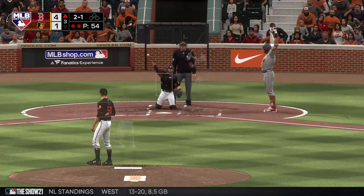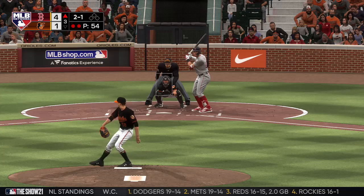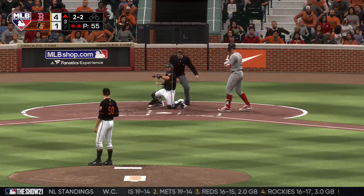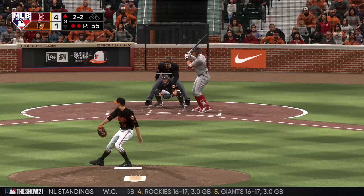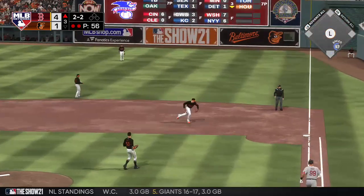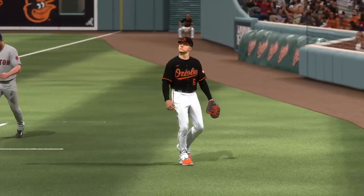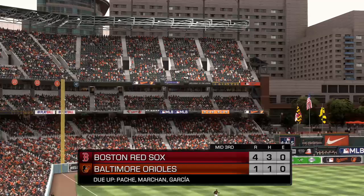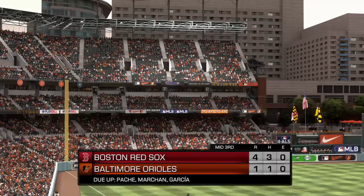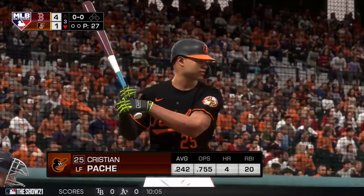Fastball just inside. And he fires a fastball now for a called strike 2. Drilled to first. Fielded cleanly. And he'll step on the bag himself, and the inning is over. Red Sox go down 1-2-3, but they lead it 4-1. The batter will be Christian Pache as we move on to the bottom of inning number 3.